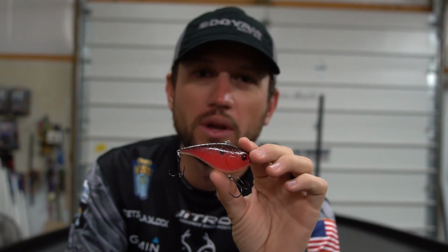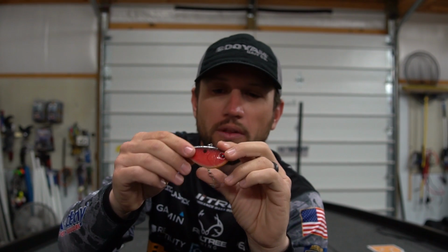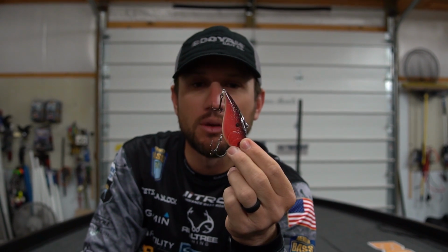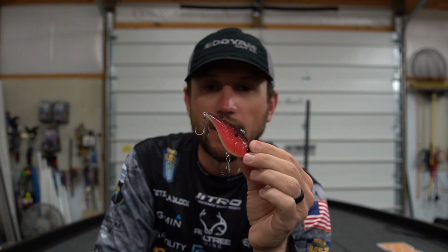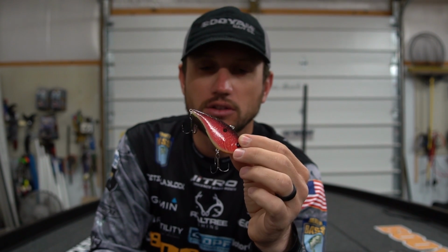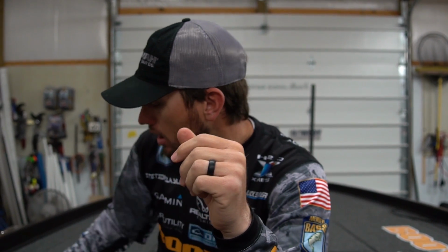I always like to go into it and let them tell me. I throw both of them, let them tell me which one they want, if they want the one with a lot of rattles or if they just want the one that knocks. But that's a good color right there. I think that's going to be one that I'm going to throw a lot. To me, the reds this time of year obviously are better. Those fish are feeding up on crawdads, getting ready to spawn. I think that's going to be a bait that's going to be thrown a lot.